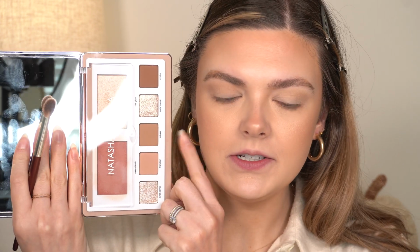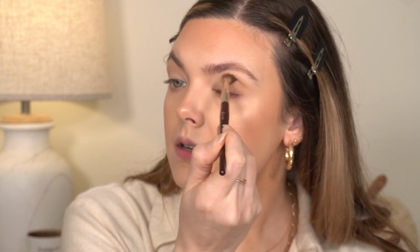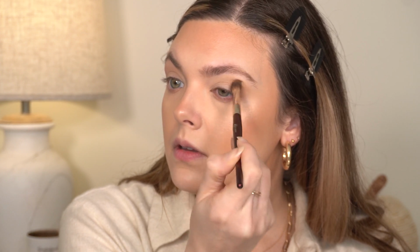Okay, now we're going to go into this shade, which is the crease shade. It's a warm brown. And we're going to apply this on the outer corner, and then kind of pull what's left up into the crease. Pretty. I know a lot of people were saying that these face palettes were boring. I totally disagree. There's nothing boring to me about neutral eyeshadows, neutral blushes. Never ever would I say that that's boring. I just love neutrals.